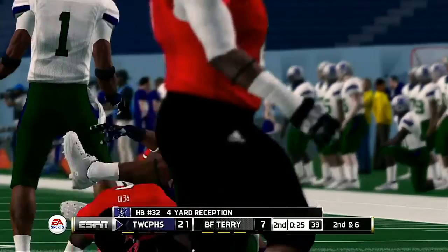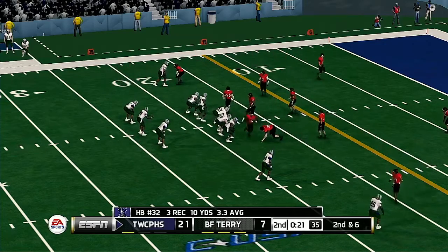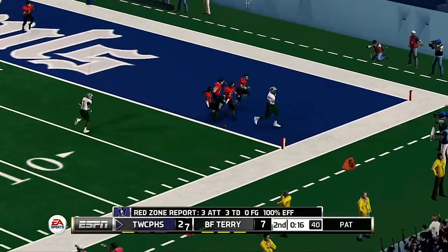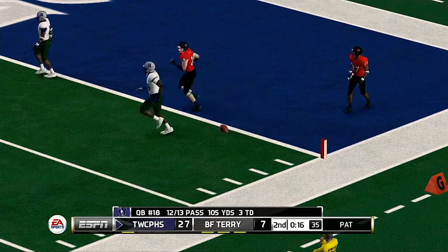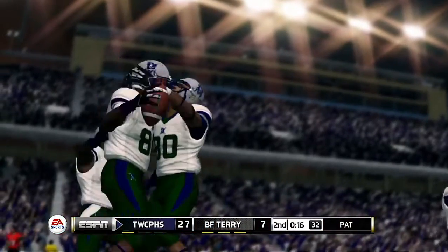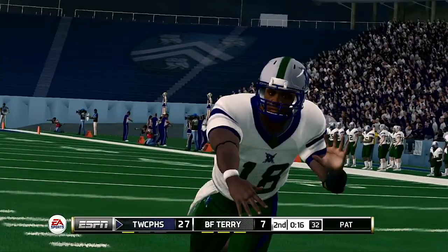Pass complete and taken down immediately. That makes it 6-6. And a man open touchdown. He gives them another score, his second in the passing game.